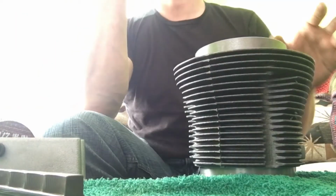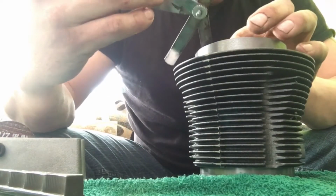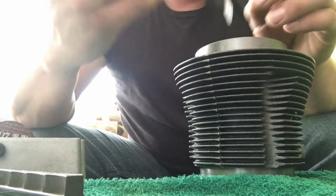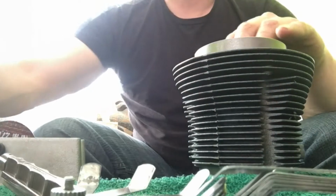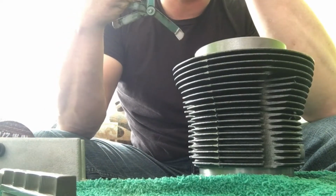I will say, after doing a Volkswagen, I much prefer it, these and bikes, to like a small block Chevy. Mostly because I can bring the parts inside and stay warm, because it is cold out. 26 thou fits, but just 27.